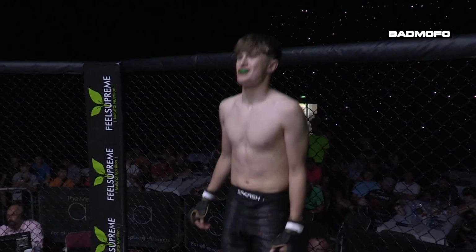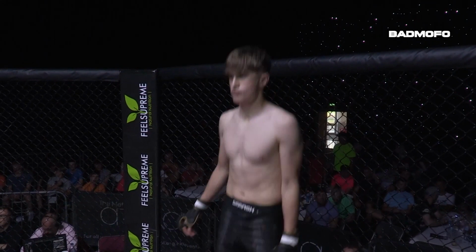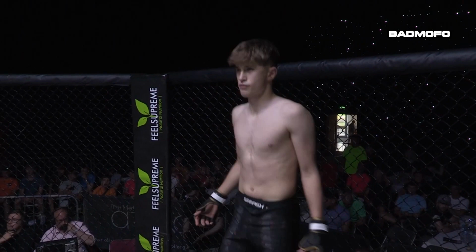Ladies and gentlemen, now for your official introduction, the fighter fighting out of the blue corner, weighing in at 71. He's 16, stands at 6 tall. He fights out of Tap Out Knockout at Hills from Workington, Tom Johnstone.